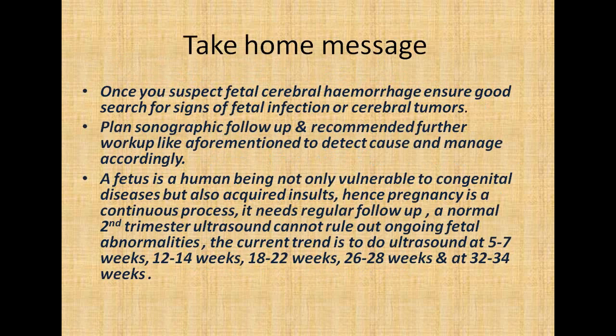The take-home message is: once you suspect a fetal cerebral hemorrhage, ensure a good search for signs of fetal infection or cerebral tumors. Plan sonographic follow-up and recommend further workup like the aforementioned to detect the cause and manage accordingly. A fetus is a human being not only vulnerable to congenital disease but also to acquired insults. Hence, pregnancy is a continuous process. It needs regular follow-up. A normal second trimester ultrasound cannot rule out ongoing fetal abnormalities.